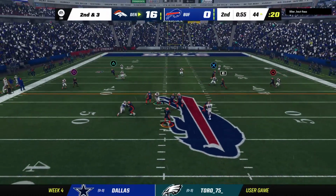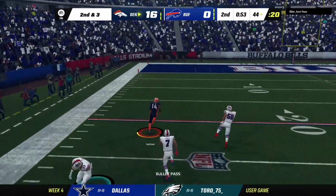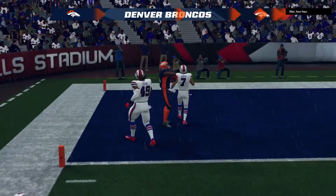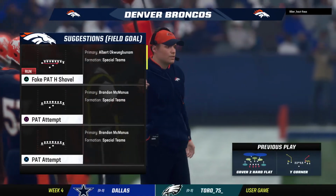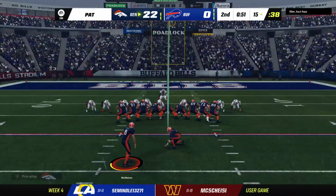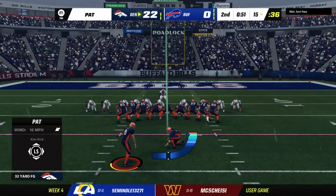Looking to throw again on 2nd down. Wilson. And he will find his man Sutton. That's complete. Touchdown. Making a hat trick for Russell Wilson. 3 touchdown passes now. And the Broncos are able to widen their lead here in this first half.